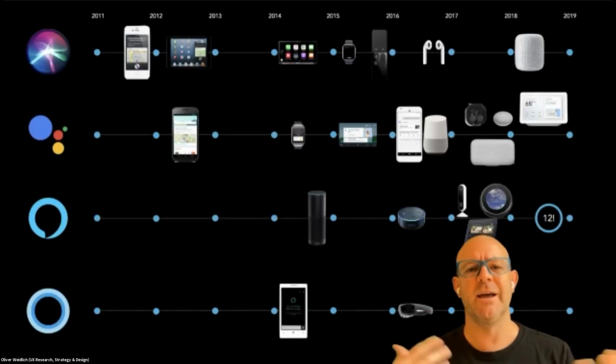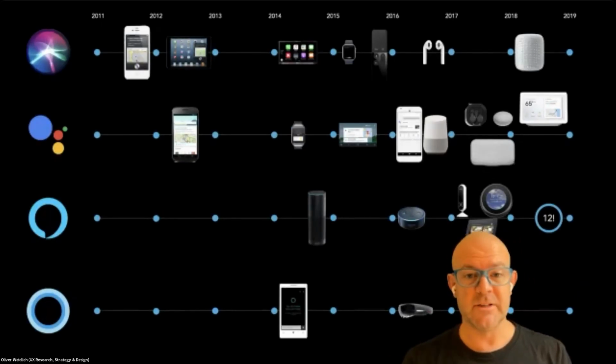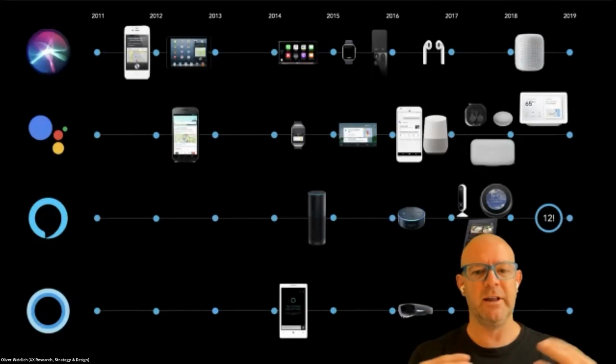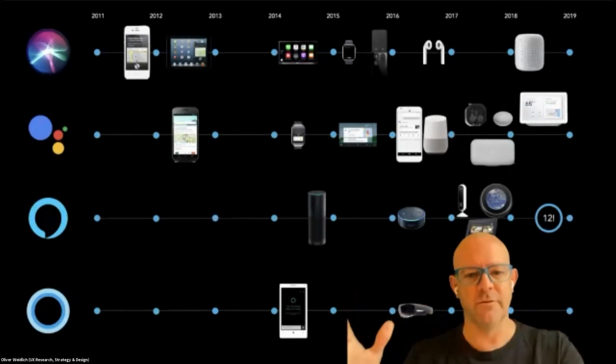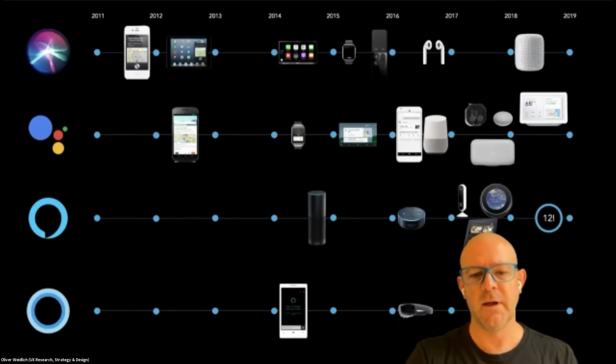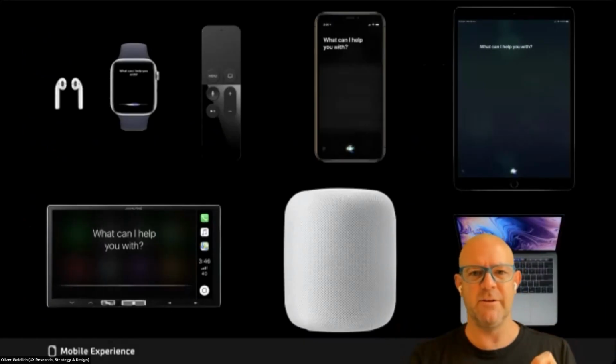And then there's intelligent agents, and October this year is actually the 10th anniversary of when Siri was first launched to the mass market on the iPhone 4S, and really kicked off a whole chain of events and a chain of devices, as you can see on this screen, of intelligent agents, from Siri to Google Assistant to Alexa and Cortana. And all of these intelligent agents have very different ways of interacting, and we need to keep that in mind when we're designing these devices.